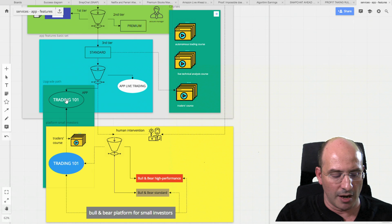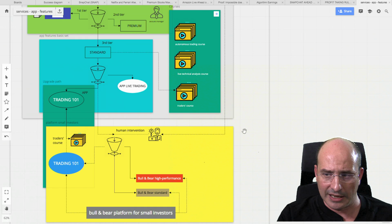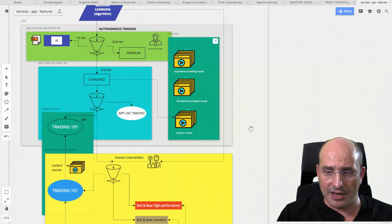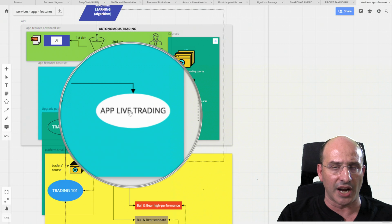Here you have examples of return on investments of 4,000% plus, the case of Nvidia, or 6,300%, the case of Netflix. And this is fully documented, since the very beginning, for years. So having said this and proceeding, you have here a very important service called App Live Trading.